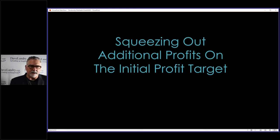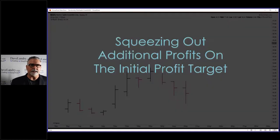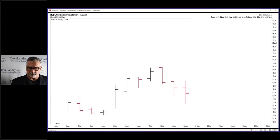But anyway, applying a little bit of additional discretion, even once something is laid out, like an initial profit target and things like that, you could actually make a little bit more money. And sometimes there's a potential for using a little discretion to make everything pay off really big.